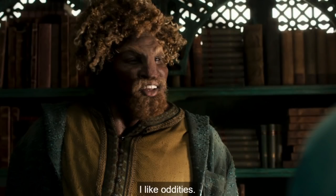Facially, I love that he doesn't look human. He looks like a different kind of person. He's not a human being. And I love that they were able to accomplish that. Yeah, he's shorter than Ogier are supposed to be. And I guess they just opted not to go that way.